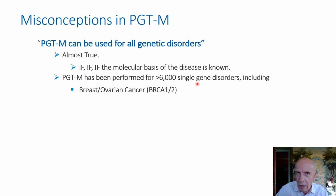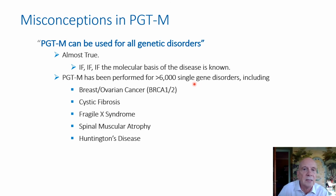Most cancers are not inherited, only about 10% are. But breast and ovarian cancer through the BRCA mutations particularly, PGT-M has been done quite regularly for that. Cystic fibrosis, very common. Fragile X, spinal muscular atrophy, Huntington disease, sickle cell. Those are the most common ones in the United States and Europe. But for example, if you're from South America, Mexico, etc., or from Asia, we wouldn't be thinking about cystic fibrosis at all. And that's a rarer condition because the gene isn't prevalent in that population. So it really depends on where the family lives.